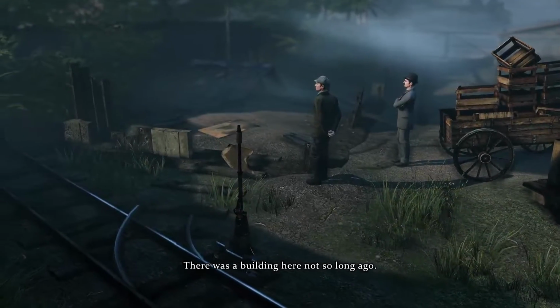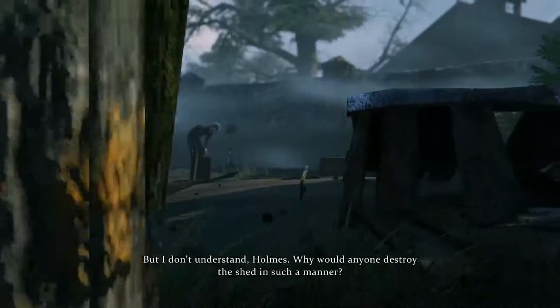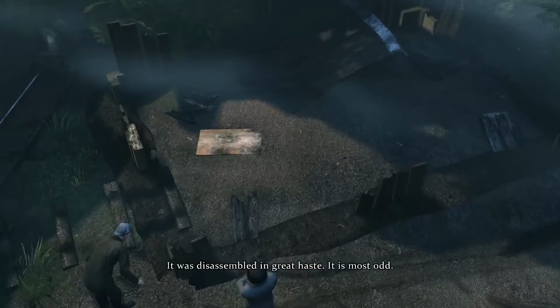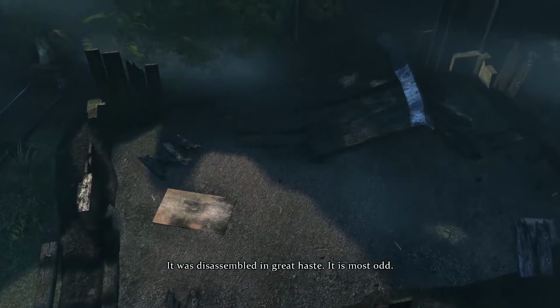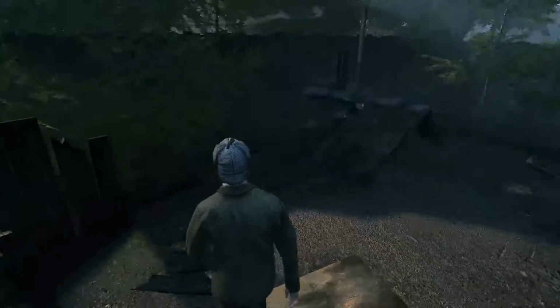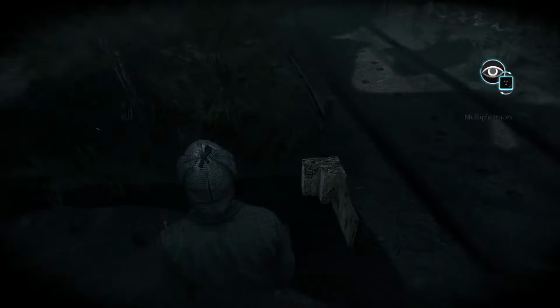No. Oh. There was a building here not so long ago. But I don't understand, Holmes. Why would anyone destroy the shed in such a manner? It was disassembled in great haste. It is most odd. That is odd indeed. I still don't know.